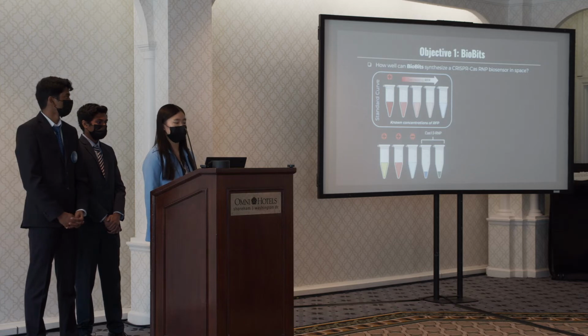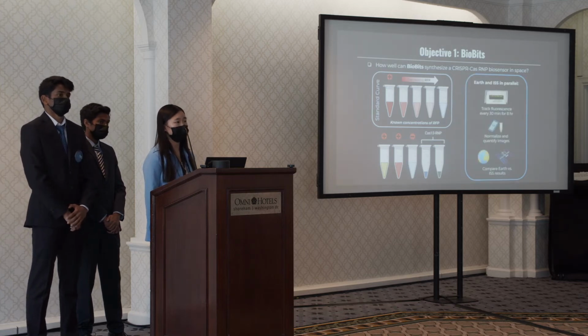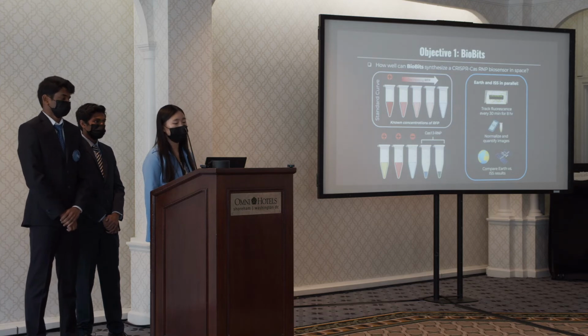And so then on both Earth and in space, we will set up our tubes. We will then track the fluorescence kinetics of our reaction every 30 minutes for 8 hours, normalize and quantify the images, and compare our results.